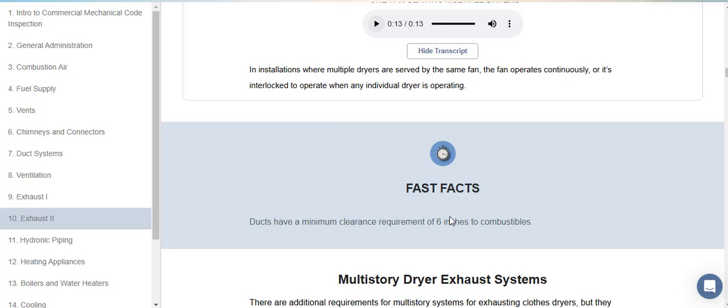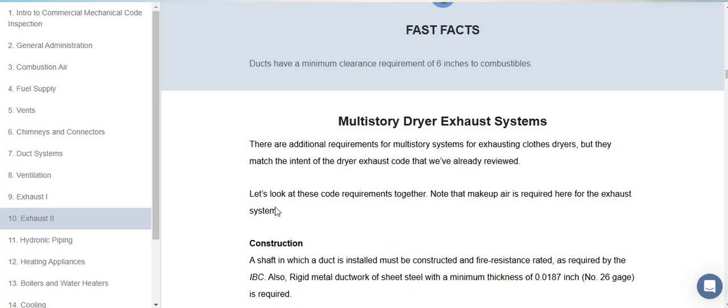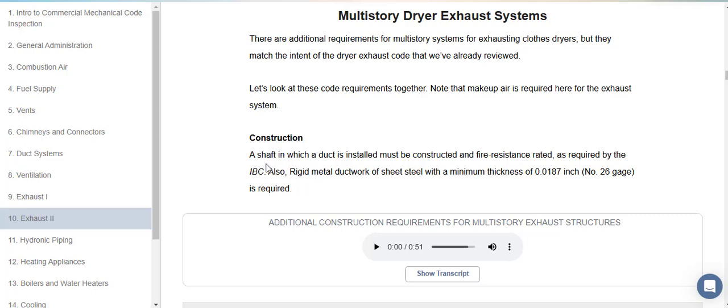Fast facts: ducts have a minimum clearance requirement of 6 inches to combustibles. Multi-story dryer exhaust systems: there are additional requirements for multi-story systems for exhausting clothes dryers, but they match the intent of the dryer exhaust code that we have already reviewed. Let's look at those code requirements together. Note that makeup air is required here.